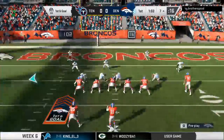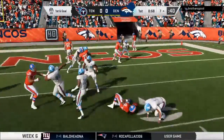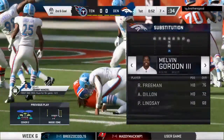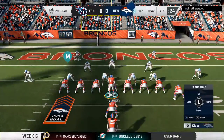1st and goal, Melvin Gordon. Trying to bounce it outside, but he's only able to get it back to the line of scrimmage. No gain on the play that time, and it sets up 2nd and goal. They'll try again here from the 7 on 2nd and goal.